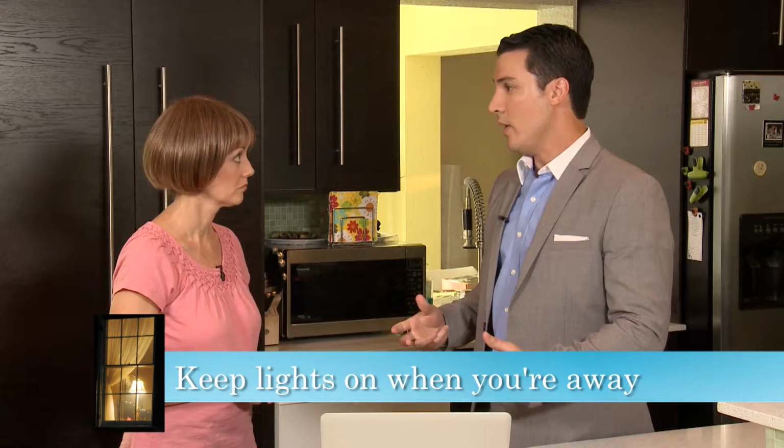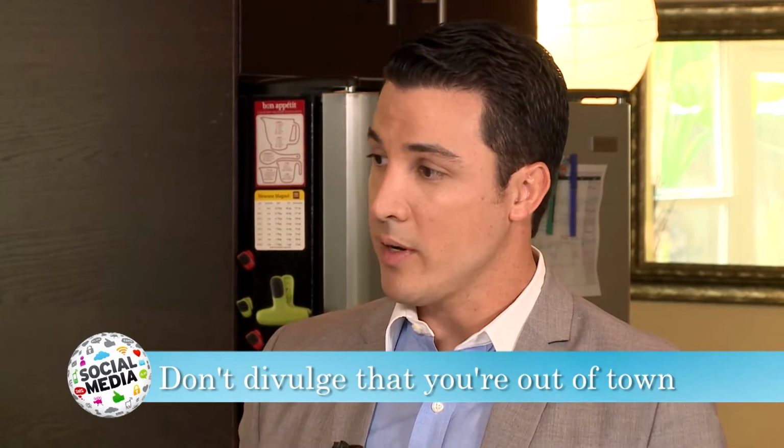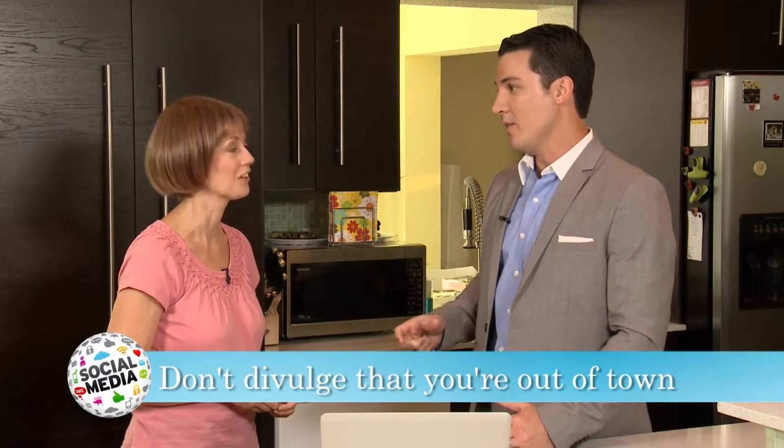It's also very important to make sure your lights are on while you're away. That's a big deterrent for burglars. As well, social media, you don't want to let anybody know that you're going to be out of town. It's basically letting them know that your house is vacant. Right. And also don't let your mail stack up. Okay, those are great tips. And what was the website?